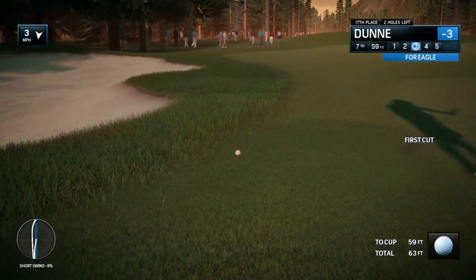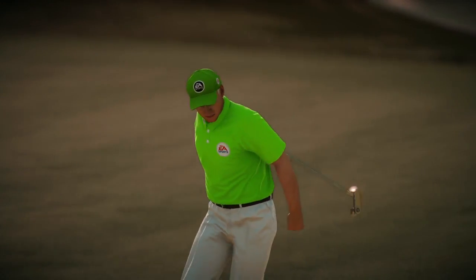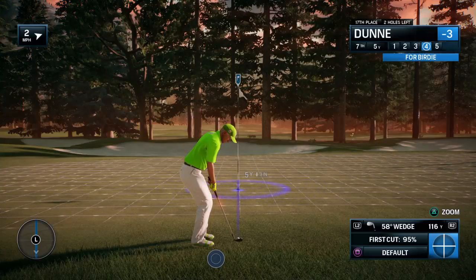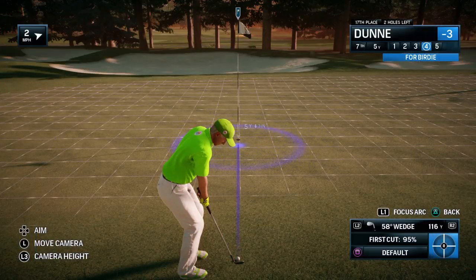Oh, and it gets a good kick. It's only in the first cut. Not too bad. Frank, I like the way he sort of starts his swing a little bit on the outside and then drops it right on plane. Ball sitting down here in the rough. He's digging in.